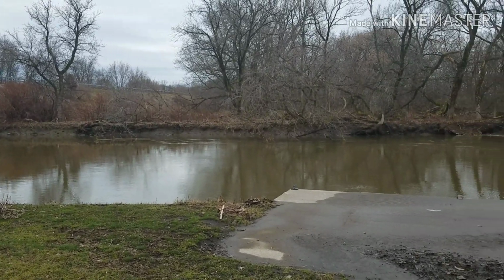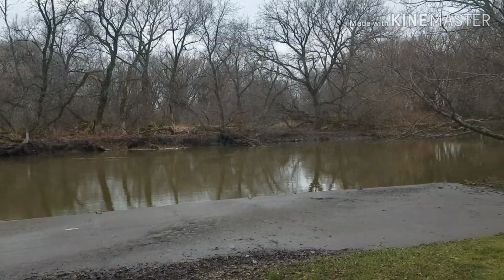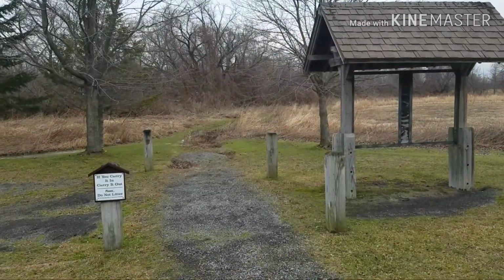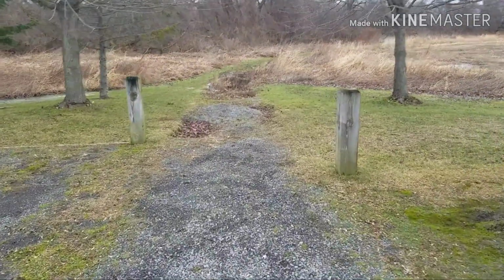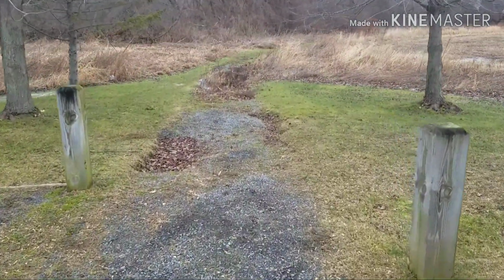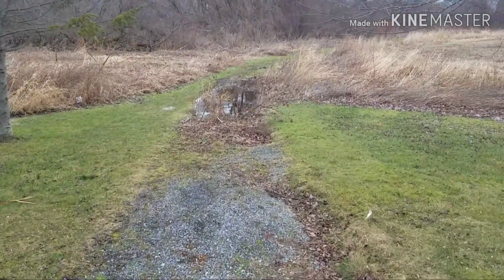Here's a nice fishing platform. In season, this fishing platform would have rails up, so it'd be a good place for the kids to fish. So let's get down this walking trail. If I walk all the way down this trail and back, it'll be 1 mile. We'll see if I can do it.